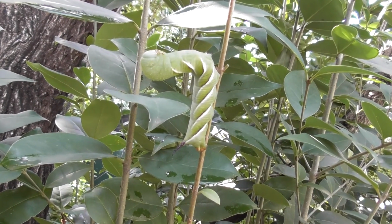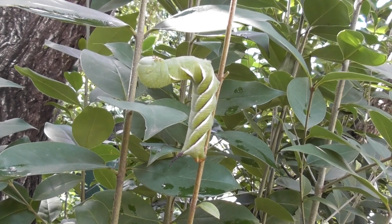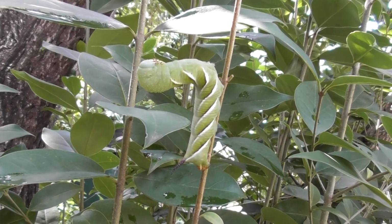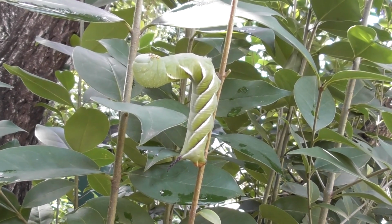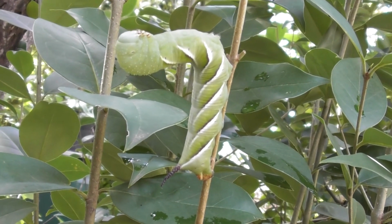I could interfere with it. I could put it on the ground and make it wriggle and do all sorts of things for the camera, but things can go wrong. It could get squashed or anything, or it could get injured. It's not worth it, just for a video.